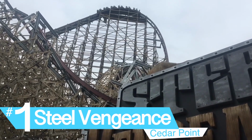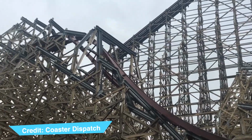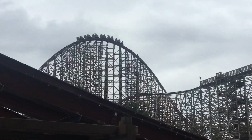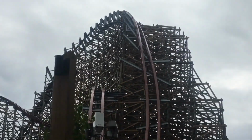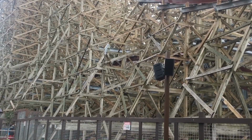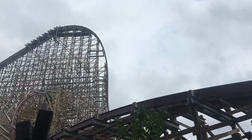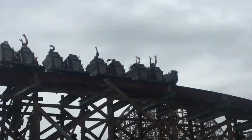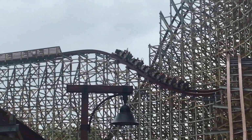Number 1, Steel Vengeance at Cedar Point in Sandusky, Ohio. It's pretty obvious why we would put this coaster at number 1. It is truly the airtime king. With airtime element after airtime element, inversion after inversion, this ride is surely to turn you upside down. Unlike the other RMCs on this list, this ride is way longer. This means that your experience is even longer as well. And for these reasons, this is why we made Steel Vengeance our number 1 roller coaster in the world.